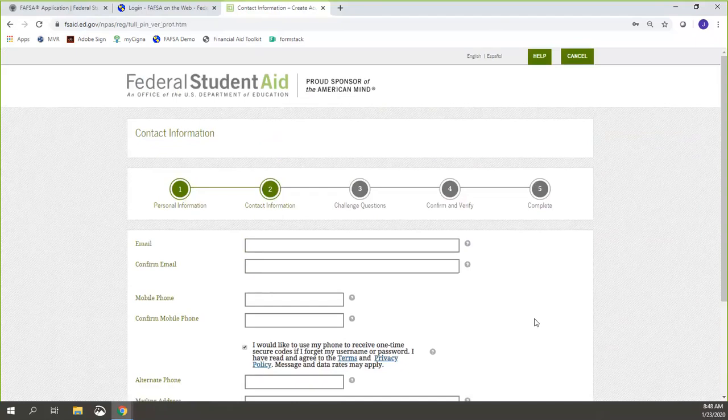And this is as far as we're going to go with the FSA ID, but I think this is critical just to explain here, okay? So now, in order to create the FSA ID for FAFSA, at the end of this process, the student will either have to verify their mobile number or their email before that FSA ID can get created. I think we've experienced the same success that we have all year when helping with FAFSA.